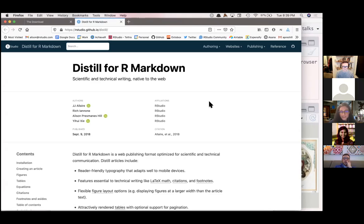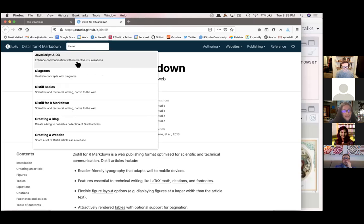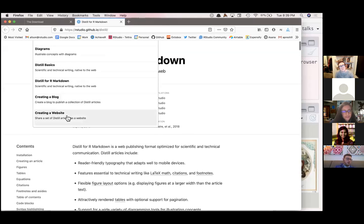So this site is built with Distill. You can see that it has a built-in site search, which works pretty nicely. So I'm going to do a search for theme. And you can see that what pops up are a few different pages. There's Distill Basics, Distill for R Markdown, creating a blog, creating a website.